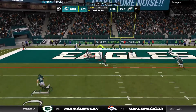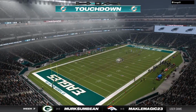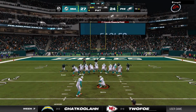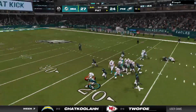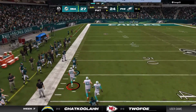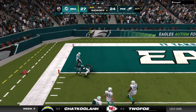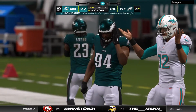Purdy now to throw off the play action. And that is caught. Touchdown, Miami. Rashad Bateman, a 14-yard touchdown. And the Dolphins have taken the lead as they go right down the field and score on the opening drive of the second half. And now it's blocked. The big fella. But he will not be able to bring this one back, and the extra point attempt is unsuccessful.